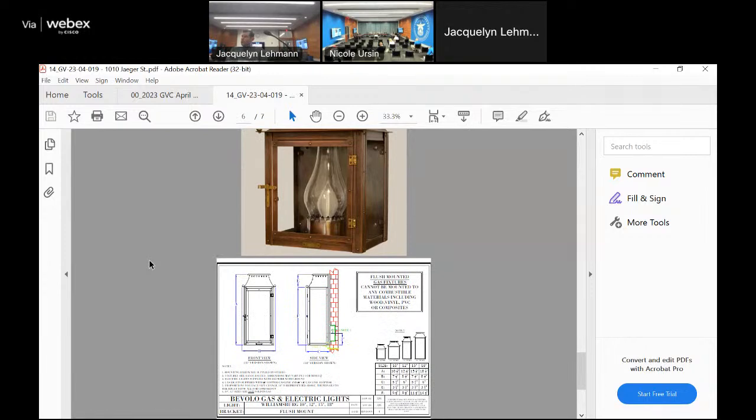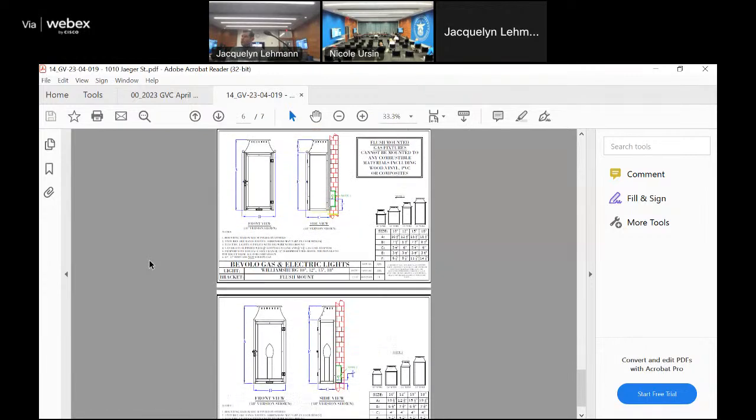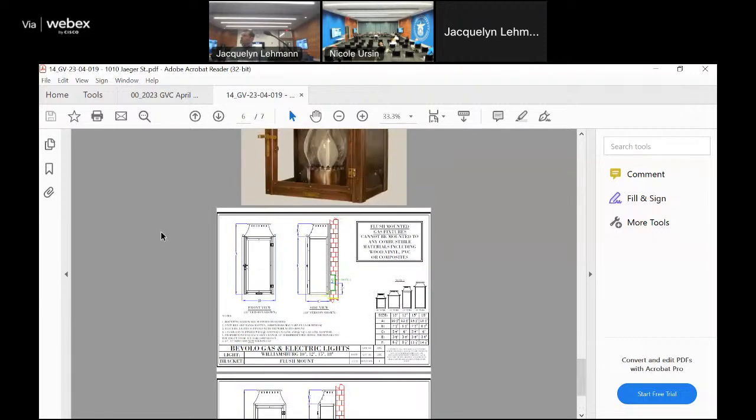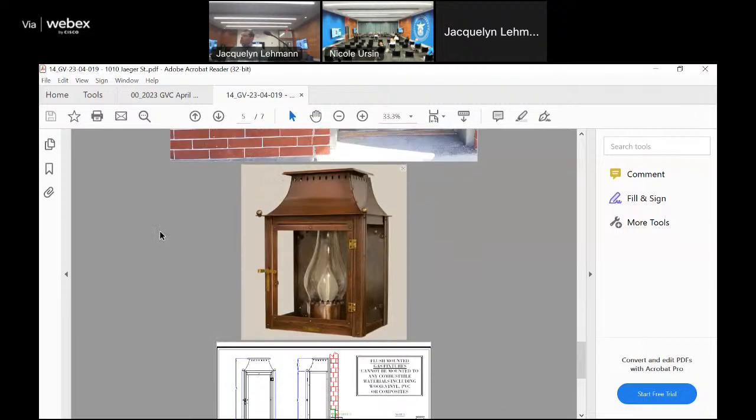prior to the certificate. The basis for the staff recommendation is 3.1, 1.6, 11, standards for alteration 2, 3, and 9, and the German Village guidelines for exterior considerations, site lighting, street furniture, pools, fountains, and gazebos, 1, 2, and 3.